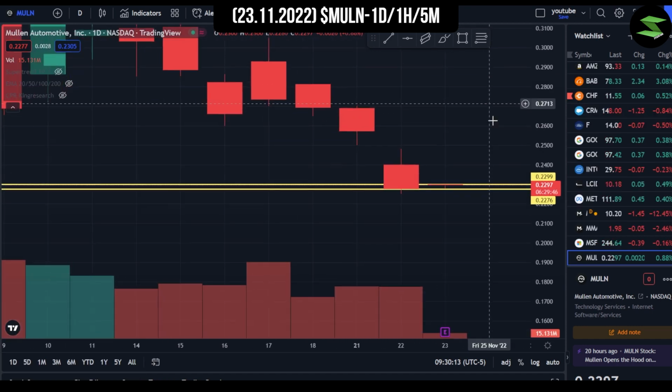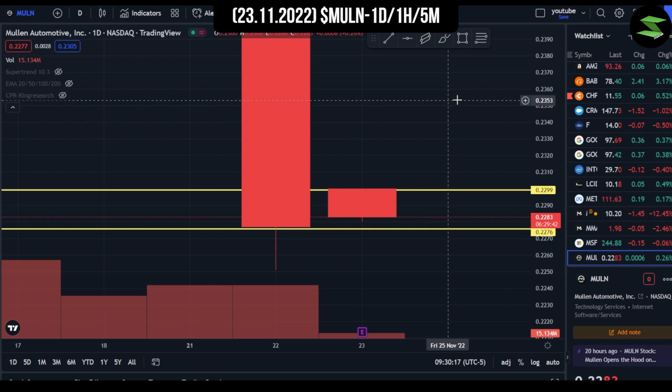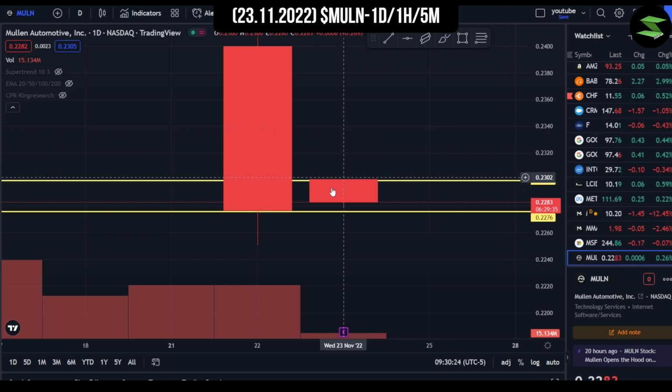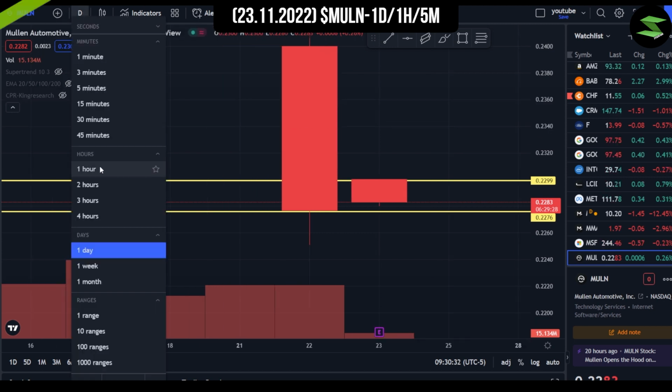So as you guys can see right here, the market has started and we already took some support at 75, right? So 22.75 when I say 75. And we did get resisted again at 23 cents. So we've fallen back to 22.83 cents. So will we fall today? To analyze that, I believe we should probably head into the 1 hour chart.